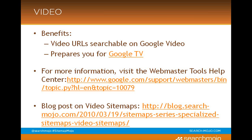Some of the things you should keep in mind is that your video sitemaps must be under 10 megabytes in size when uncompressed and can contain no more than 50,000 video items. If your file is larger than this, you can always submit multiple sitemaps or a sitemap index file. What you should include in each URL entry are the title, description, play page URL, thumbnail URL, and also the raw video file or the player URL.